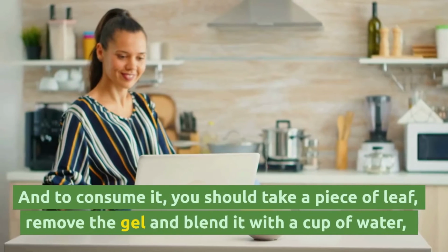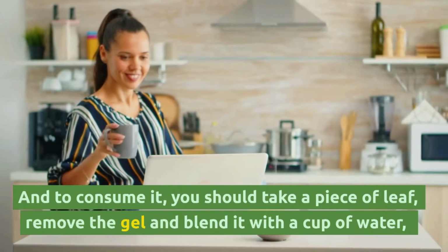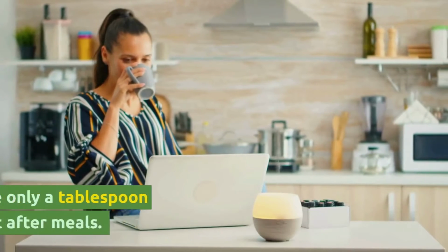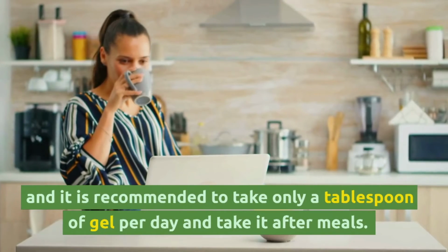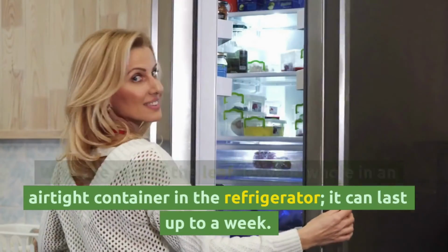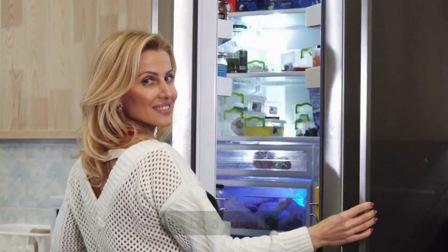And to consume it, you should take a piece of leaf, remove the gel and blend it with a cup of water. And it is recommended to take only a tablespoon of gel per day and take it after meals. The rest of the leaf, leave it whole in an airtight container in the refrigerator. It can last up to a week.